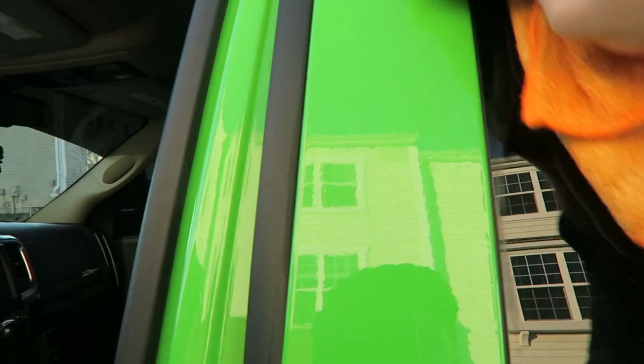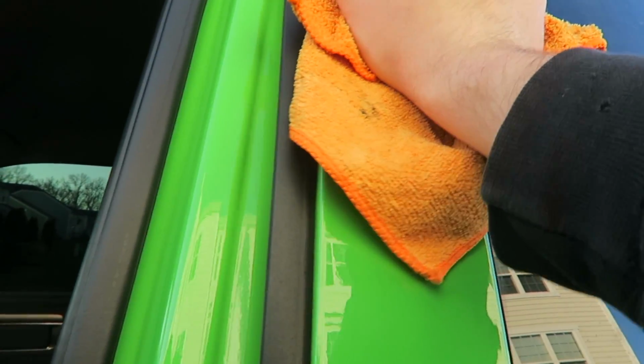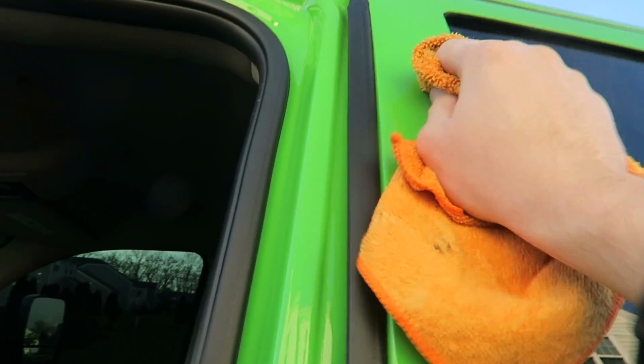Whew. Guys, getting this adhesive off is actually a pain. It does not want to come off, just like my Ram and Cummins emblems. That adhesive didn't want to come off either. It's just actually a pain.